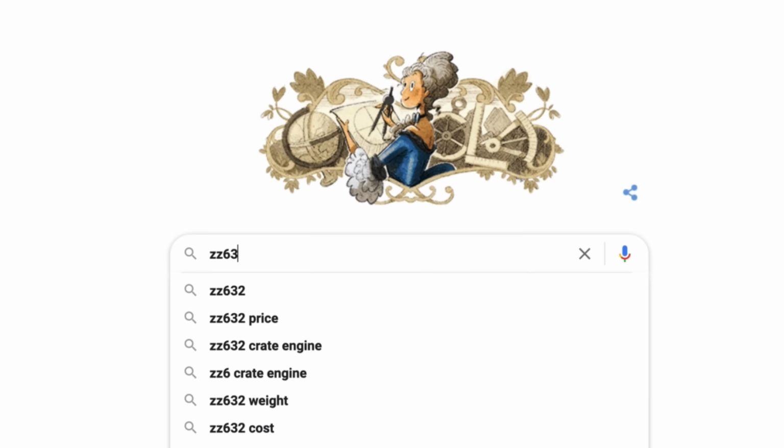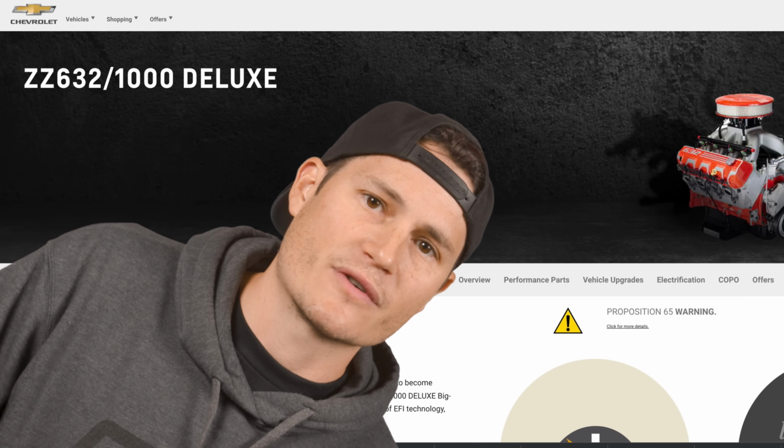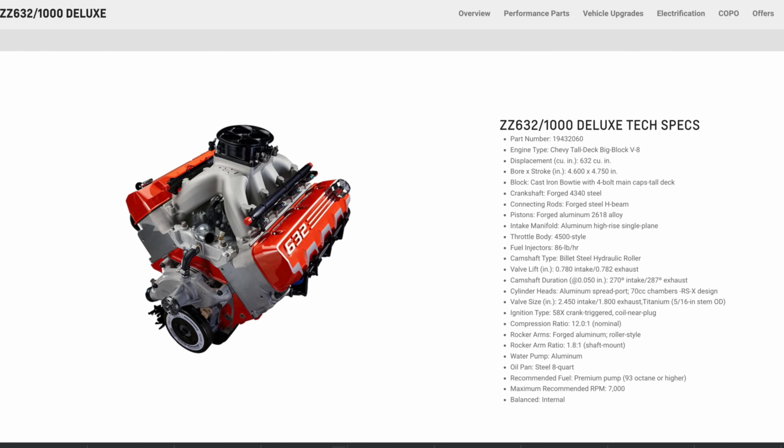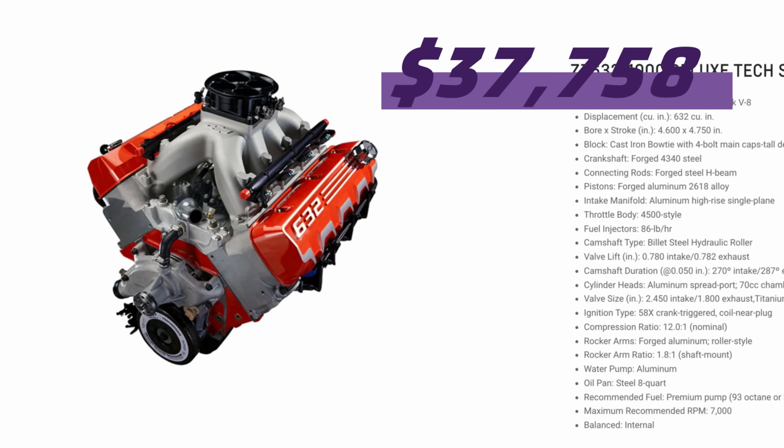So, is there a catch, or are enthusiasts going to be installing these things in everything? Well, it turns out that there are a couple problems, and you can probably guess the first one. The ZZ632 is currently on pre-order sale for $29,499, but that price is due to go up to 37 grand at some point. So buy now if you ever plan to, otherwise you're just going to be spending a couple grand more.